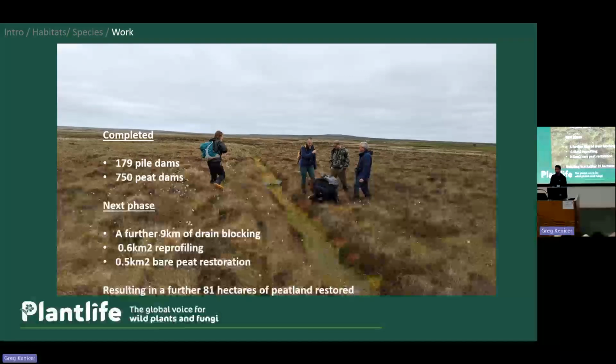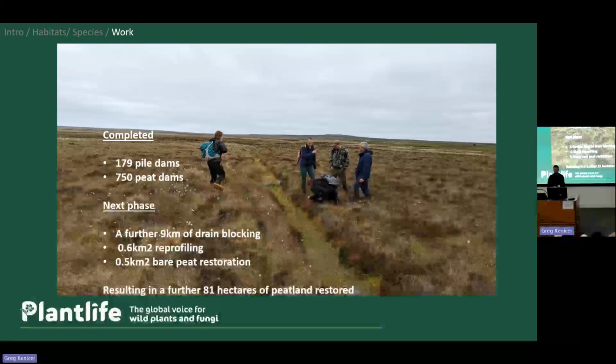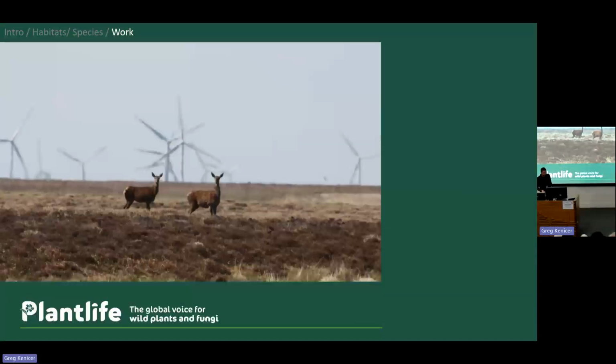So we have been carrying out an extensive programme of peatland restoration, blocking those ditches. We've put in about 1,000 dams so far. We've got another phase of peatland restoration coming up, doing another 9K or so of drainage blocking, reprofiling, peat restoration. That will result in probably just a bit more than 81 hectares of peatlands being restored. So that's an ongoing programme funded by the Peatland Action Fund.